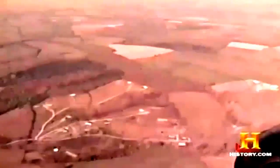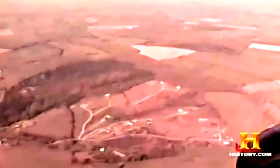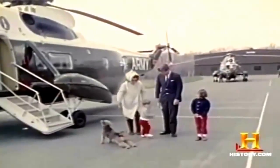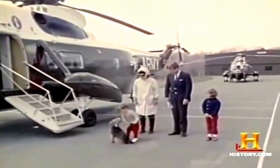Marine One usually cruised at 135 miles per hour, roughly 1,000 feet in the air, for flights that lasted between 30 minutes and an hour. Kennedy even enjoyed showing his family how the choppers worked.